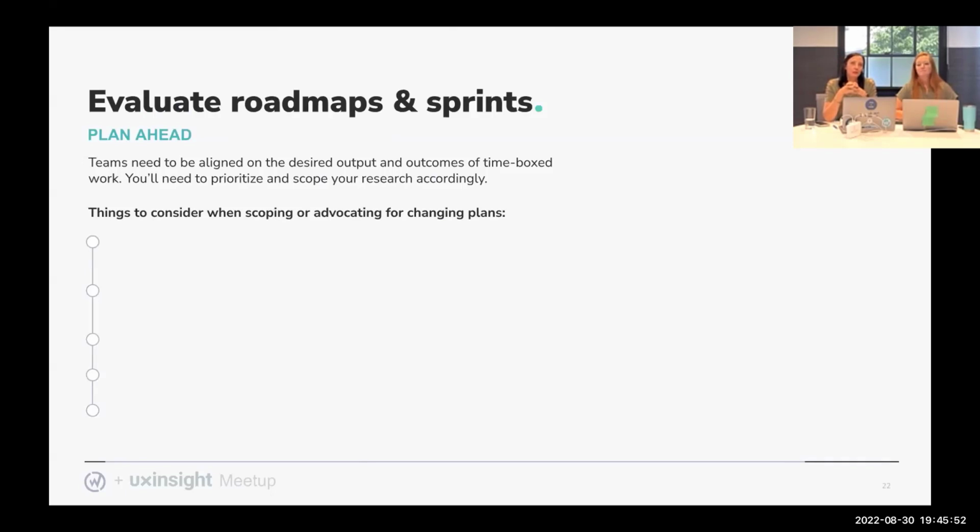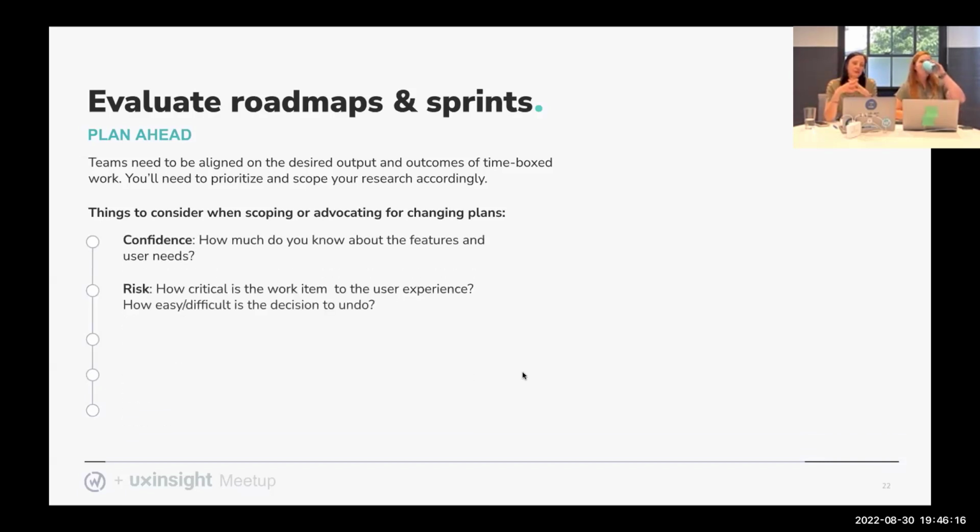And so what I would advise is that you critically assess the work that's ahead of you using some sort of framework, some way that you can look at that roadmap or rough plan, whatever you want to call it, the work that you see coming up in front of you, and figure out where research is going to have the most impact. Now, for me, I don't find a ton of exceptions to this rule, though I'm sure there are.